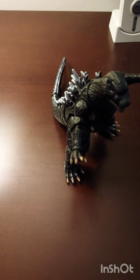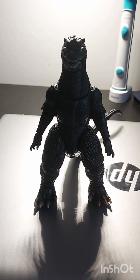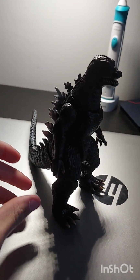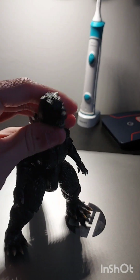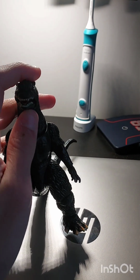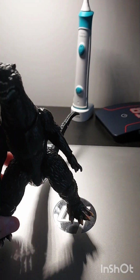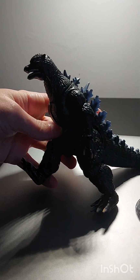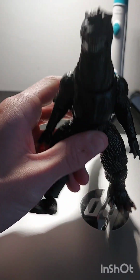At number 11, we have the Bandai Godzilla figure. I don't really know what kind of Godzilla figure this is, but it came in the box, and I found it at Walmart. It's actually not a bad Godzilla figure. It's pretty well articulated. This one is a big step up from the Samus. I think I gave the Samus a 5.5 on my TikTok, but this Godzilla's a good 7, honestly.